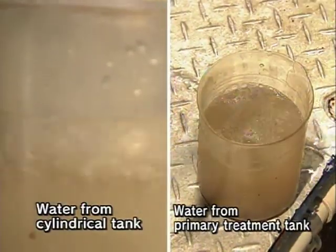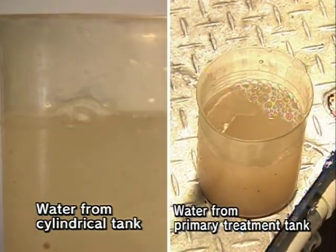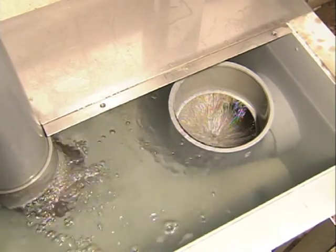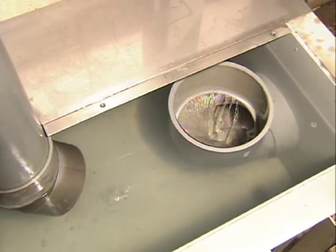Even in the first of the secondary treatment tanks, the water is much cleaner than it was in the large primary treatment tank. Even more of the contamination is removed in the second and third tanks. This clean water is the final result.